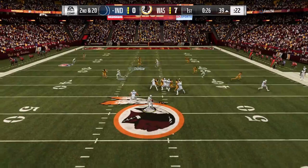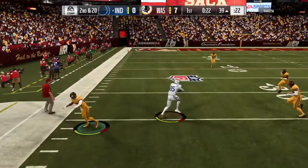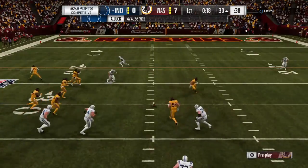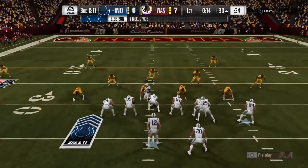From the gun, here's Love. Steps away to his left. Ebron caught left side. And he works it to the 30-yard line here, right at the 30. And they'll get 9 there as that sets him up better for 3rd down.